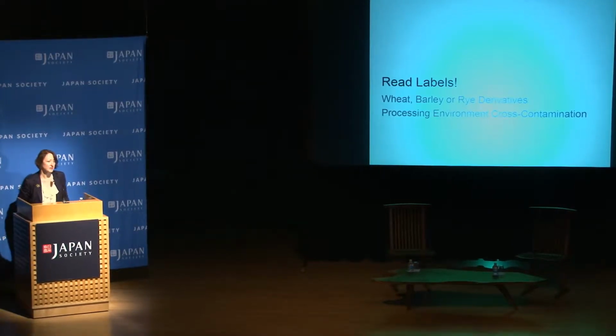One of the other things that's important to learn from labels is the processing environment where food is manufactured. Sometimes grains are processed on the same equipment as wheat. So one grain that was often contaminated with wheat was oats. Many times people who are told to follow a gluten-free diet are told to avoid oats, even though it is naturally gluten-free, but it's processed on the same manufacturing equipment as wheat, and it could become contaminated with wheat powder and then have gluten in it. So it's very important to read labels.